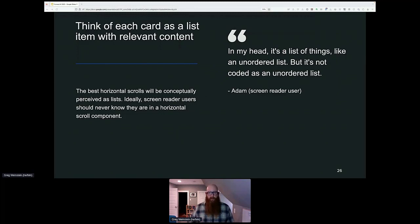And if you're putting a lot of interactivity and structure around it that's not necessary for it, then you're missing the point of how a horizontal scroll should work. And you're going to end up making it a lot harder for people like Adam to use, who use a screen reader to navigate through it.